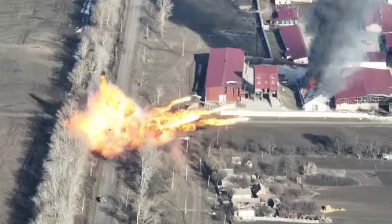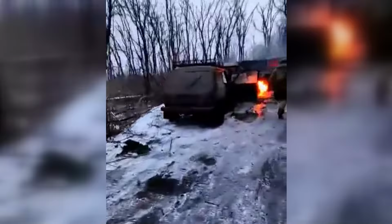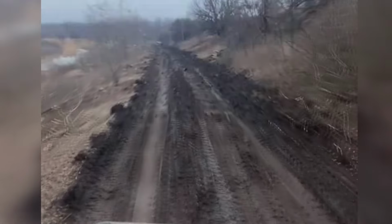The enemy is trying to cut off the roads that supply the city. They are trying to surround the city and force the Ukrainian troops to leave. Bakhmut is already semi-encircled, but as long as there is a road to it, the city can be held. Let me tell you about the road to Bakhmut.